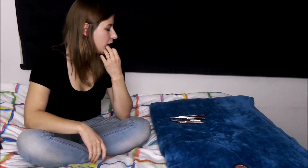Just give it to someone else that it suits better. Then I have this Essence Long Lasting Eye Pencil in the shade Hot Scorch. This is a really nice bronze color. I am going to keep this.